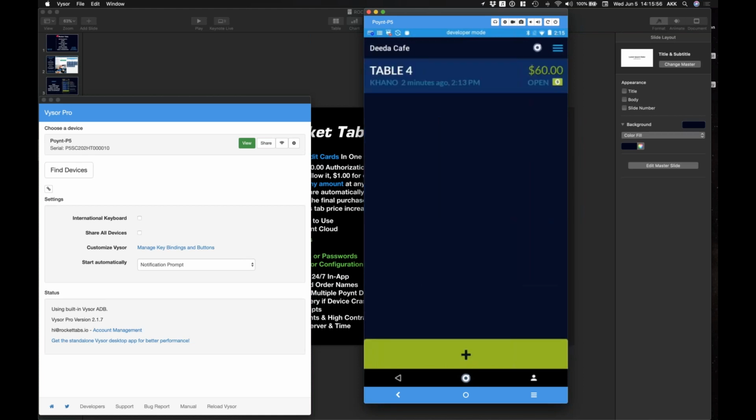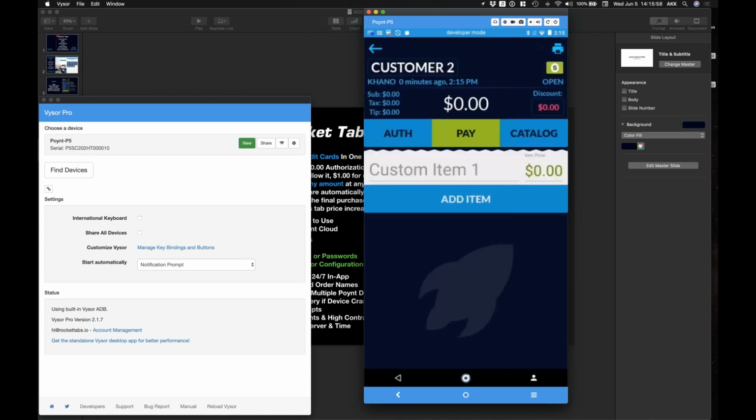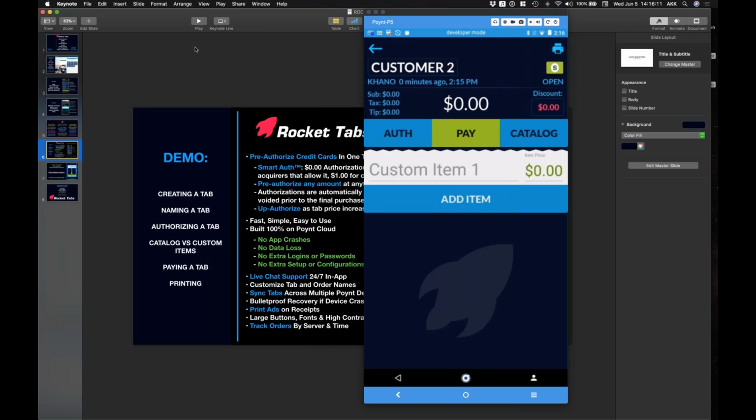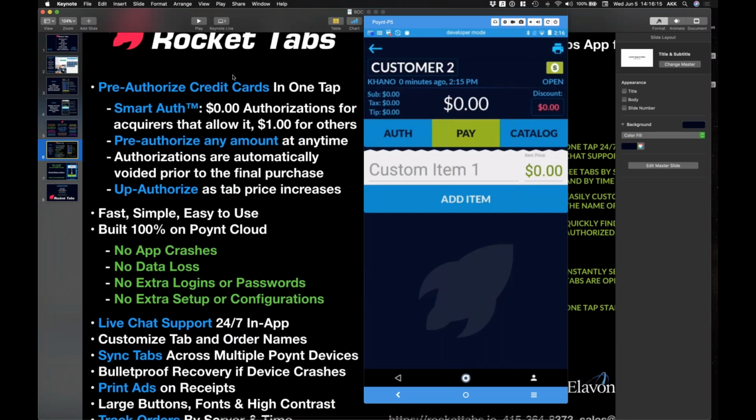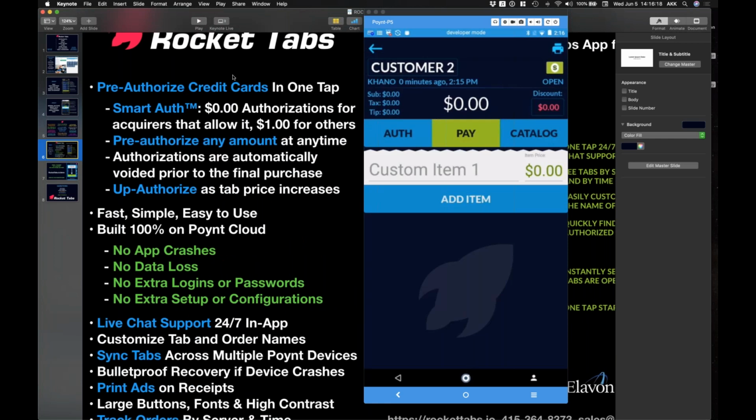Let's do an example really quickly of an authorization with a credit card, which is a huge part of what people really need access to. We have a really smart system for doing authorizations. I'll try to keep this guy over here in view so you can see some of this. The smart auth does a $0 authorization for certain acquirers that allow it and $1 for others.